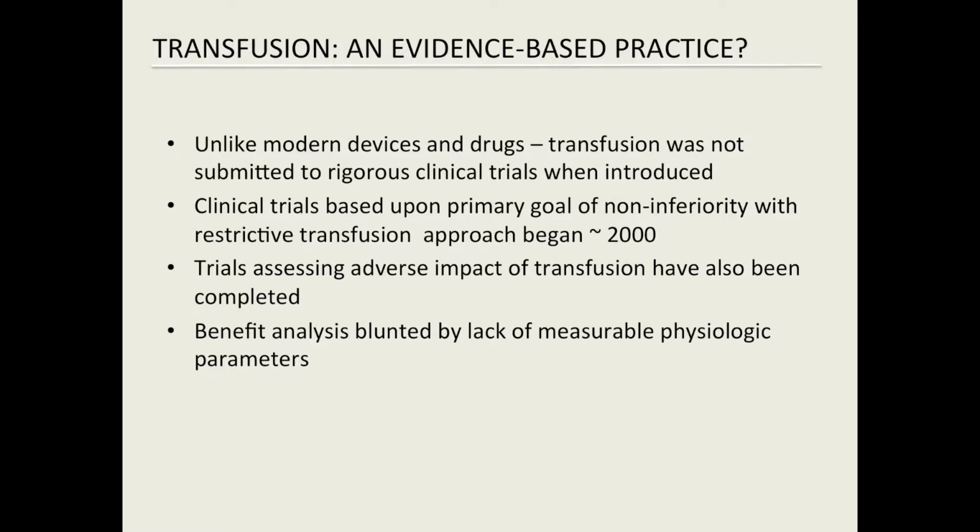So they really have limitations, even though they are the, quote, gold standard. And the major point of all this that we say today, the take-home message, is we really got to find a way to measure something that means something other than hemoglobin.